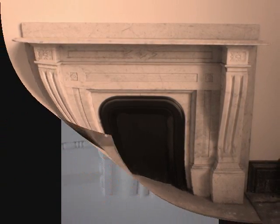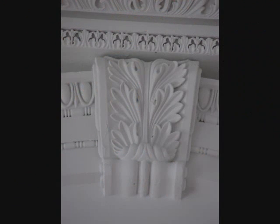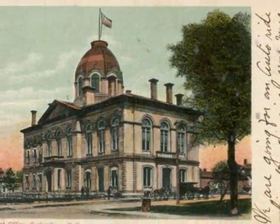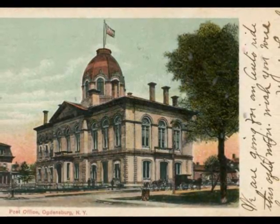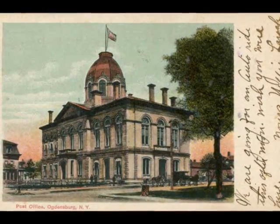The lower floor was occupied by the post office, customs department, pension office, and revenue department. The second floor was a federal courtroom. The roof was covered in Vermont slate with an iron-framed dome built of copper and slate, 30 feet in diameter and 50 feet in height. The hall floors were laid with sandstone tile.